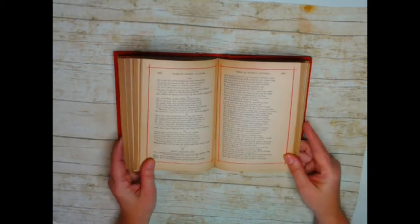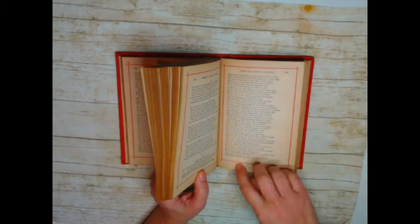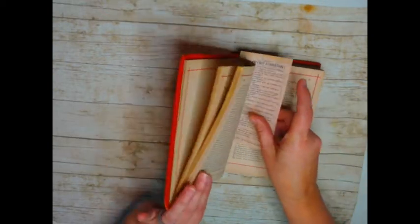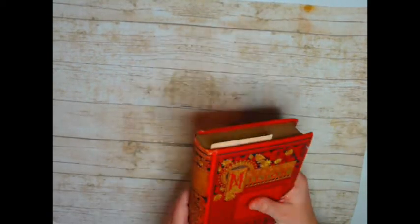I keep running out. And like I said, I'm always on the lookout, guys, for poetry books with the pretty border. I'm trying to keep up with that for you as well. So I got that, and these pages will be in my shop soon.